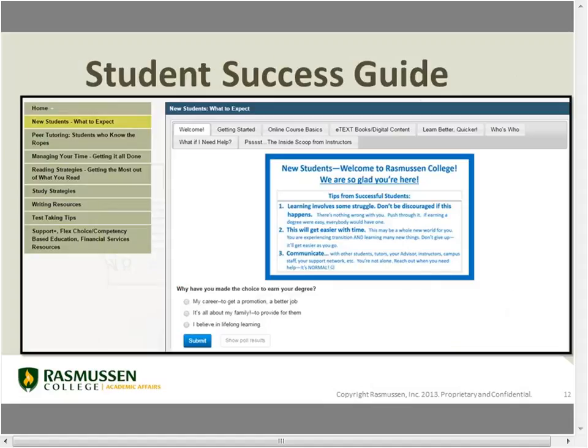Okay. So the Student Success Guide, which I mentioned briefly earlier, is sort of a new student guide that's aimed at giving you some tips and tricks as an idea of what to expect as a new student. You can see in this little screenshot here, there's some tips on struggling with the learning process, how to encourage yourself. We've got tabs here for getting started, basics of the online courses, the e-textbooks and digital content. I believe there's even an inside scoop from the instructors available to you here. So you can find some little tutorials here and there.